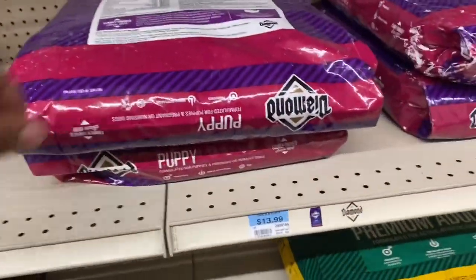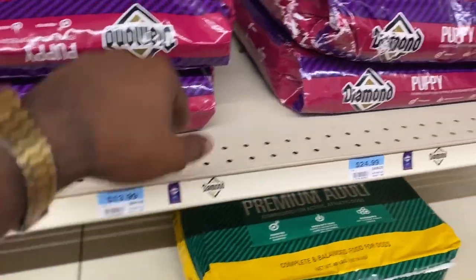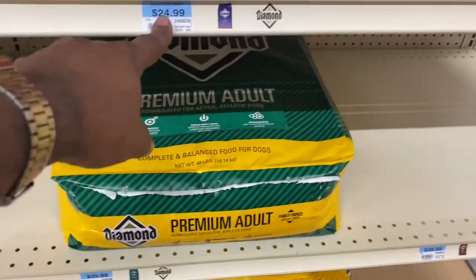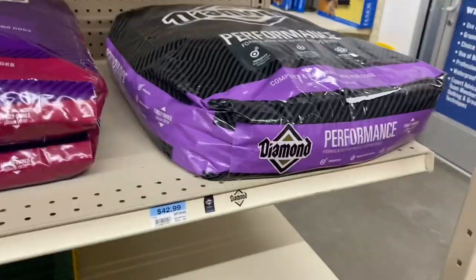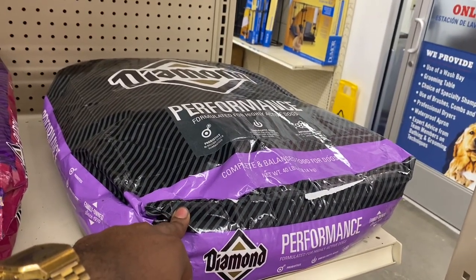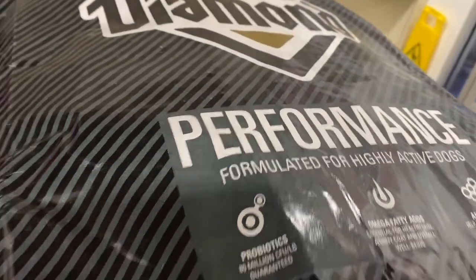All right, for my Diamond puppy people, you got an 8-pound bag right here. You're looking at $14 for that. Come over here to your, what is this, a 20-pound bag. It's gonna be $24 for the regular Diamond puppy. And there's some regular adult dog food right here. Actually, it's high performance food.